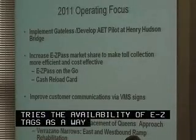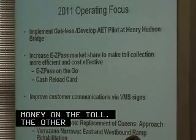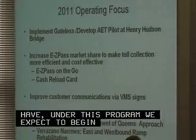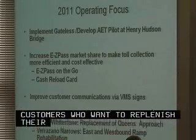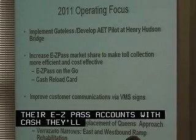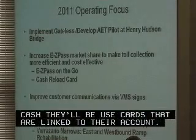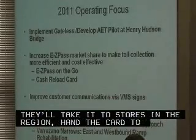The other big EasyPass initiative we have is the cash reload card for EasyPass customers. Under this program, which we expect to begin this summer, customers who want to replenish their EasyPass accounts with cash will be sent a card that is linked to that account. They'll be able to take that card to one of about 2,000 retail stores in the region, either hand the card to a clerk or use a self-service kiosk and replenish their account with $20 or more in cash.